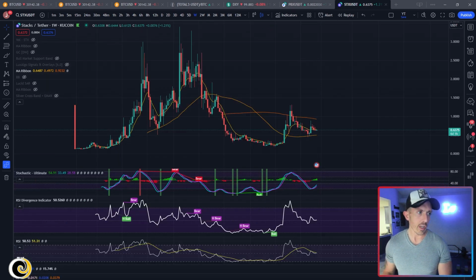As far as other indicators, we do have the RSI just hanging around the level 50, which is insignificant. However, on the ultimate stochastic, we do have the K significantly crossing up the D line with speed. The green bar here indicates that the K is moving much faster than the D, which again is a sign for positive momentum in whichever direction the stochastic is facing. In this case, it is facing up. And we have the RSI here looking to reclaim its trend line, which again would lead me to believe that it's going to move up.